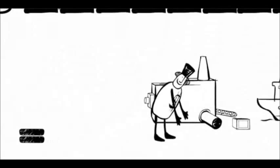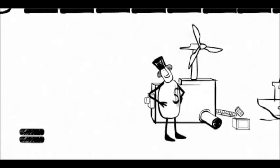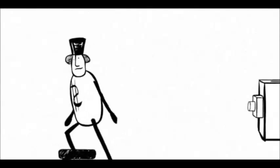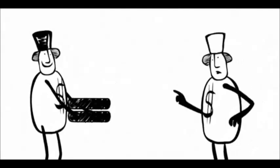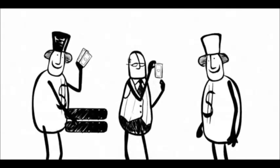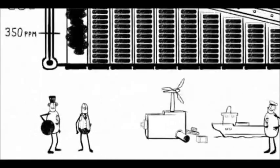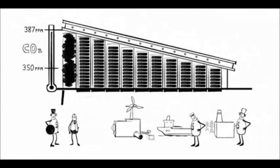Innovative companies will get on board, building clean alternatives and getting more efficient. As permits get scarcer, they would also become more valuable. So naturally, companies who have extra will want to sell them to companies who need them. That's where the trading comes in. The logic is that as long as we stay under the cap, it doesn't matter who pollutes and who innovates. We'll meet our climate deadline, avoiding catastrophe.